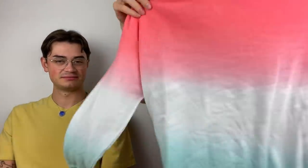Up next is a piece by Splendid, which I don't pick up very often, but this is really cute. This is a size medium and it's like a watermelon thermal. Does Debbie own this? I can vaguely remember her being in something that looks very similar to this.